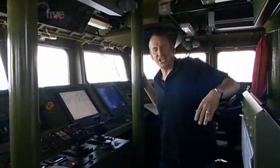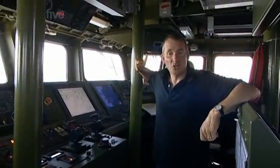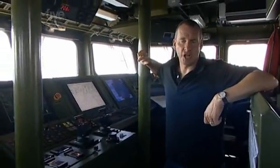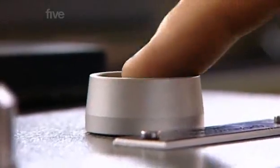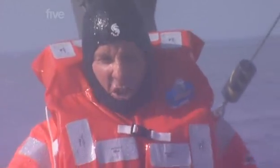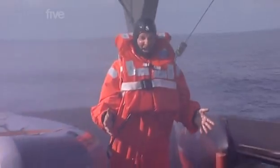Hamina is packed with gadgets to avoid being detected. Many are top secret, but I can show you one thing. Enemy missiles pick up the heat given off by a ship, so how do you cool down? Well, you take a shower, of course. Now, if I press this button here, I'll show you what I mean. Spray cools down the superstructure of the ship, making it more difficult for a missile to detect you.